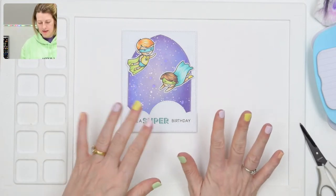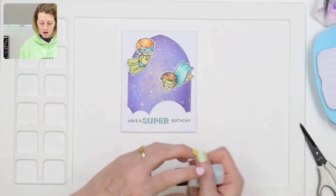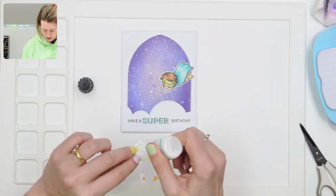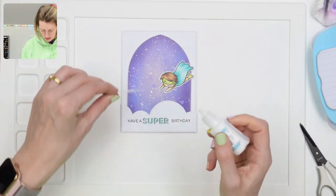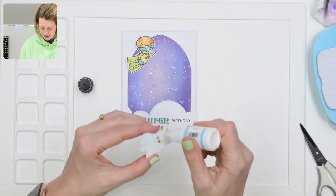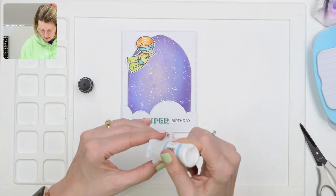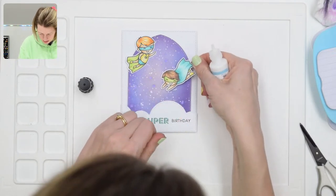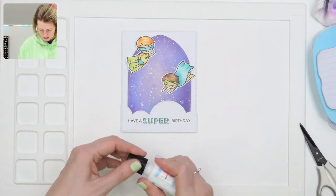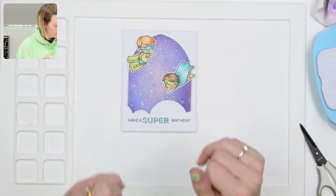So what I like about this is that I can now add these guys on here, but overhang the edges, which I really enjoy, that effect. Looking good. Right.